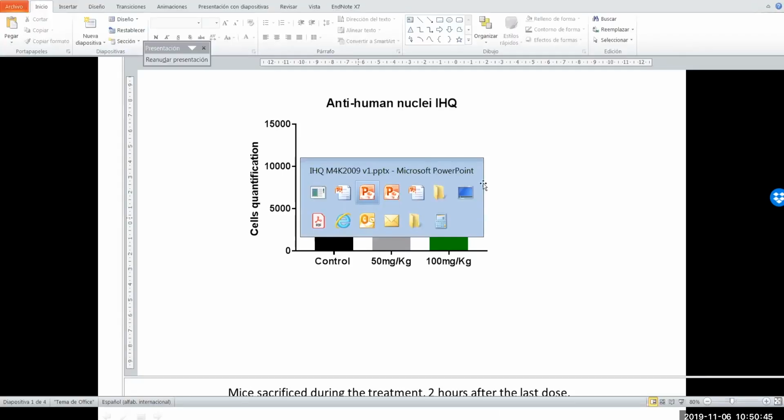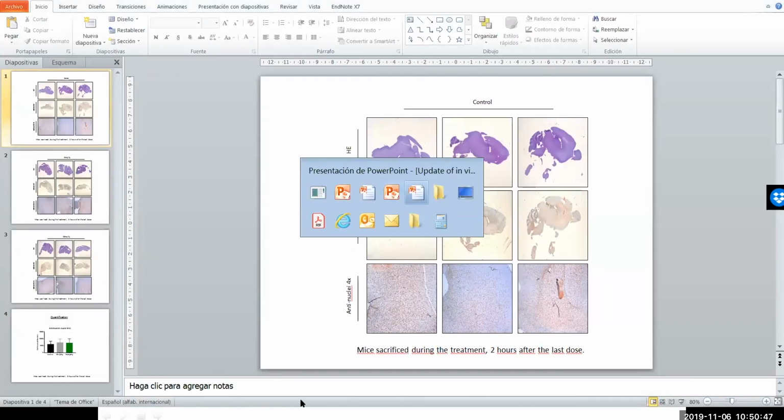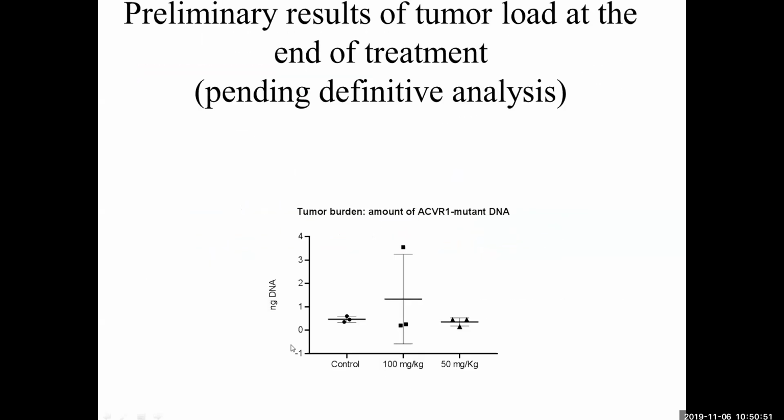You mean whether the quantification of DNA is better than the immunohistochemistry? This is the quantification of mutant DNA. This is digital PCR to do that. And we have these results. We don't see a clear difference. Although this is all preliminary, we need to confirm, review the data better, and let you know what the final result is. But this is what we have so far.